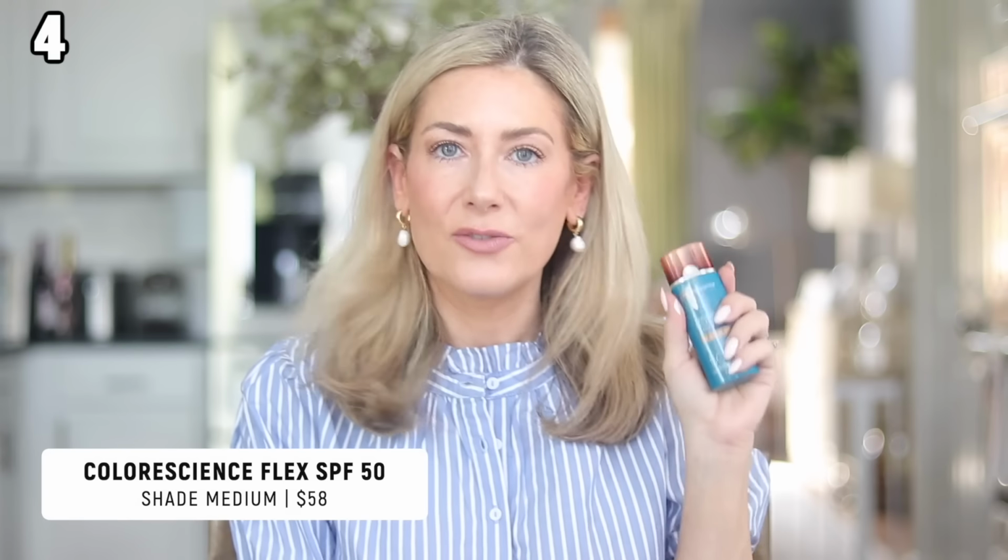I have shared this SPF, this sunscreen for, I think we're going on year 2 now. I love it. Didn't know it was at Nordstrom. I'd much rather buy it there and get my Nordstrom points. So this is the Colorescience Face Shield Flex SPF 50. It's a tinted sunscreen, and I wear it currently in the shade medium, and it works really well under makeup. But if you want a no makeup kind of day and you're very much a natural girl, it gives you a little evening of the skin tone, but it's not going to replace your foundation. I love this one. I wear the lighter shade in the winter, but right now I'm wearing the medium shade.